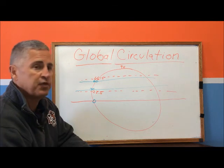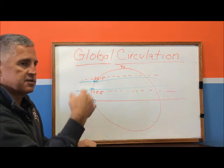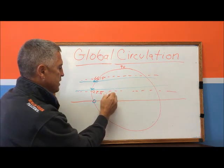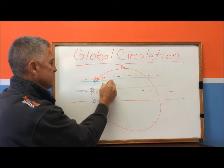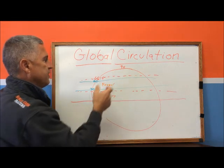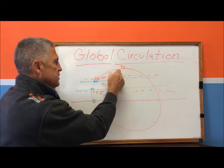All right, so we call it the three-cell model. There are three cells, and the cells are named. The tropical cell is called the Hadley cell. The mid-latitude cell, from 30 to 60, is called the Ferrel cell, F-E-R-R-E-L. And then the top one, from 60 to 90, is called the polar cell, and that should be easy to remember.